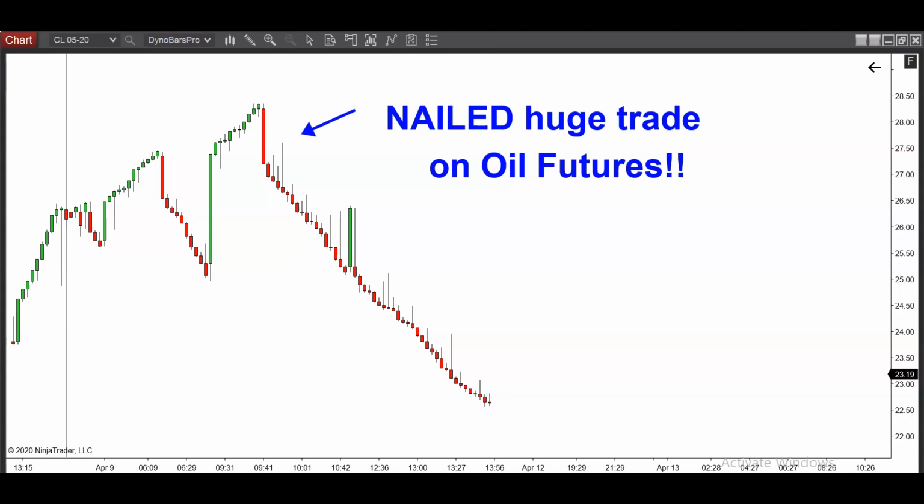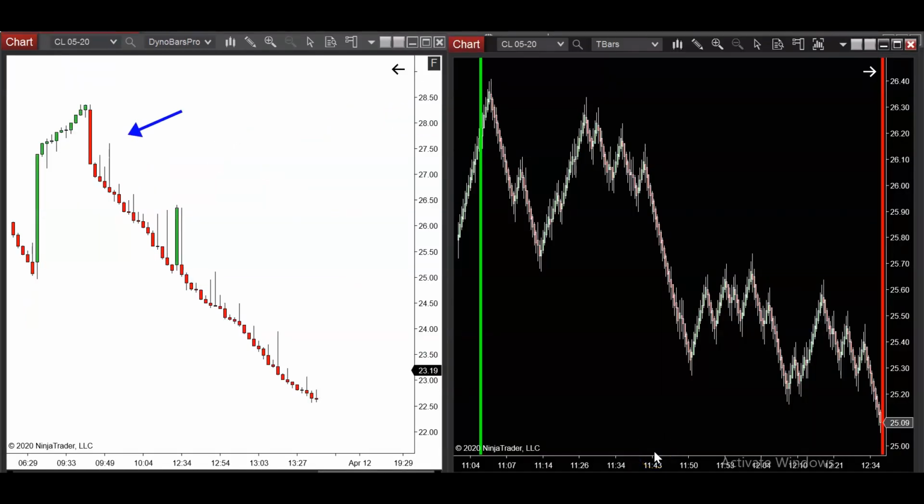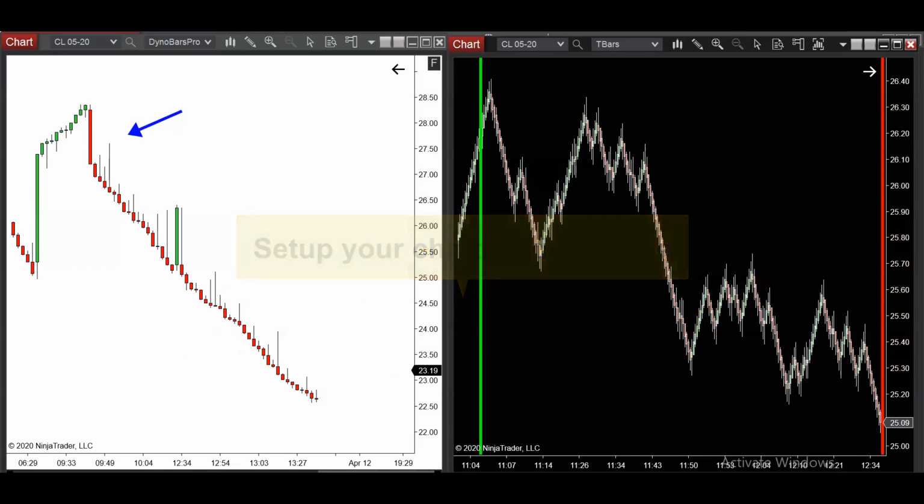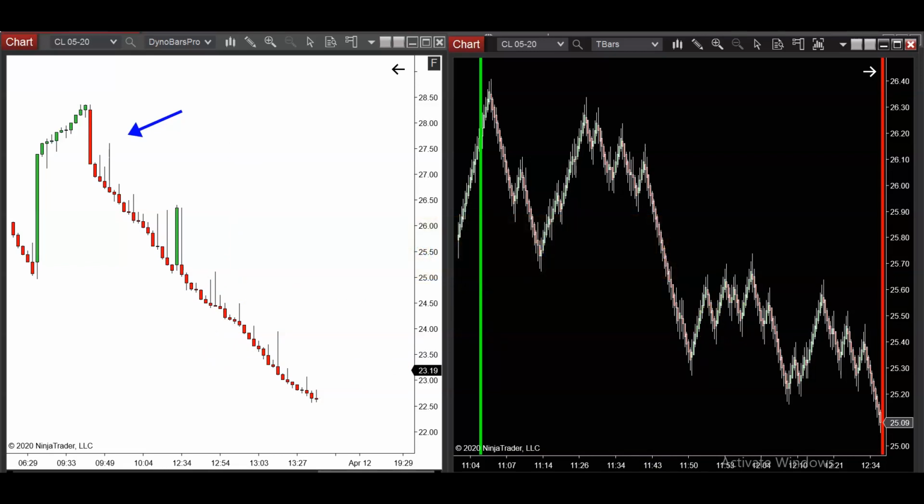All right, so let me show you the setups that I'm talking about here that were just pretty much spot on. And the first thing that we're going to need to do is get to a side-by-side view of our markets, just like this. I have the dyno bars on the left and the T bars on the right. For those of you that have been following the channel for a while, there's nothing new here. For those of you that have no idea what price action is, pay attention, you might learn something here.